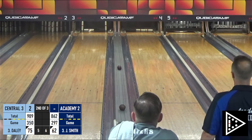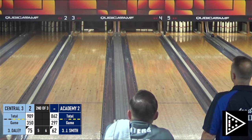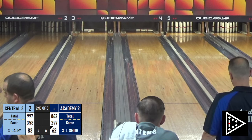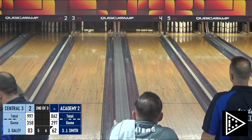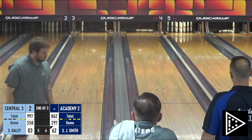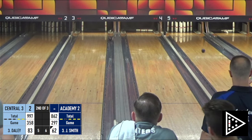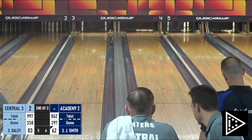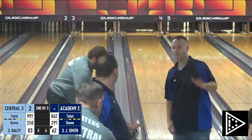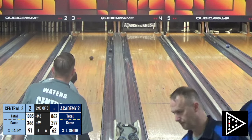Now the wood's coming back for Daley. Put that 8 on the board. Another huge fill. 83 half. And it just goes straight on the cap, and it drives straight back. And now 8 again. 91 through 6.